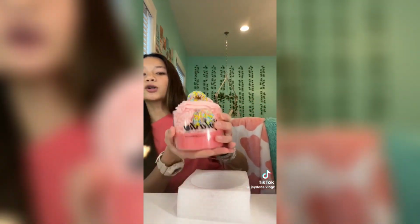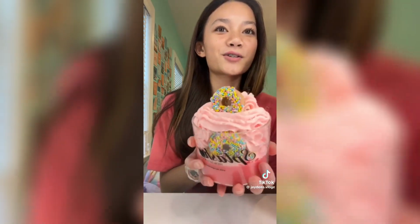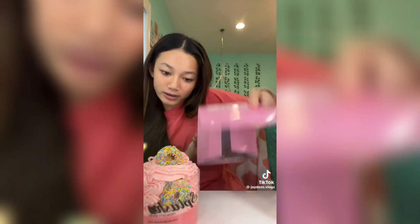Just look at how pretty this is. And the smell, if you smell it too much, it kind of makes your head hurt. But it's absolutely adorable, and the color and just everything about it is so cute. This is the packaging. If you guys are wondering where she got it, I have no idea what it is or where it's from, but that's what it looks like.